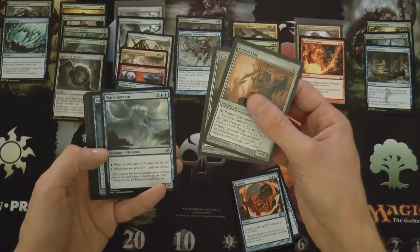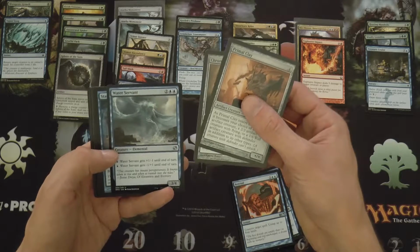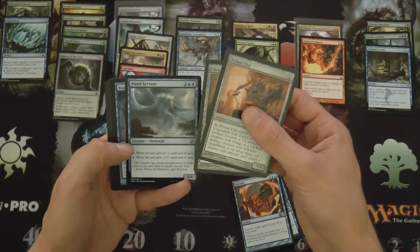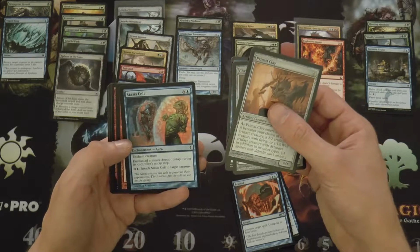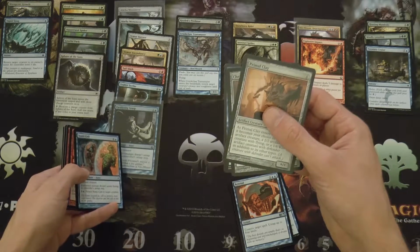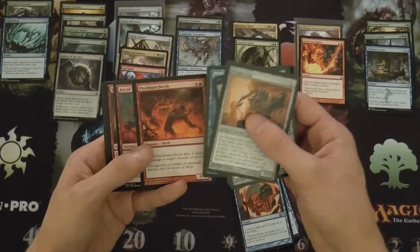Water Servant is very blue intensive, but you could just play him as a 3/4 and activate him once or twice a turn and no more than that. Stasis Cell could come in certain matchups, but Paralyzing Grasp is cheaper, and I like that better in the main.